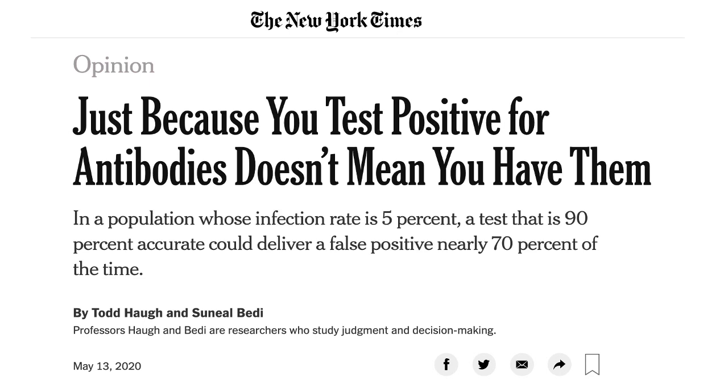The New York Times had an opinion piece today that said just because you test positive for antibodies doesn't mean you have them. And it goes on to explain a scenario that's not that impossible, actually, where 70% of positive tests are actually false positives. The article didn't really explain the math, though, so I'm going to try to do that here.